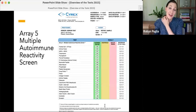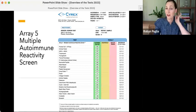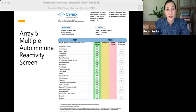So RA5 assesses for common autoantibodies that are associated with gastrointestinal, endocrine and reproductive, cardiovascular, connective tissue, and neurological autoimmunity. It's really helpful for anybody with a diagnosed autoimmune disease, as they are at much higher risk for developing additional autoimmunity, and also for people that have identified intestinal permeability, to see if the immune consequence of intestinal permeability is leading down the pathway of autoimmune disease for somebody who has a strong susceptibility.